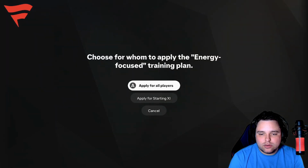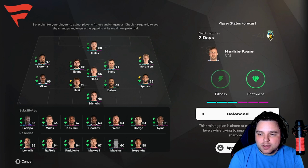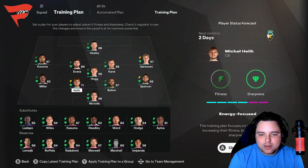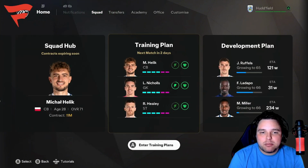Let's go energy focused for all starting players. And yeah, that should be good. If we drop Kane down to balance, Healy, we need to keep there. Evans, we can bring down to balance. Karoma, we will keep there. Miller, we can bring down to balance. Halik, we need to keep there. Everyone else we will keep there. Spencer is a little bit on the lacking side of energy, which is a bit of a bummer.